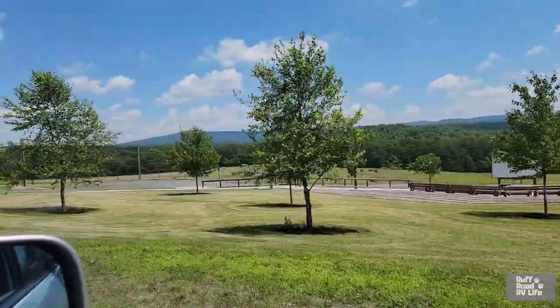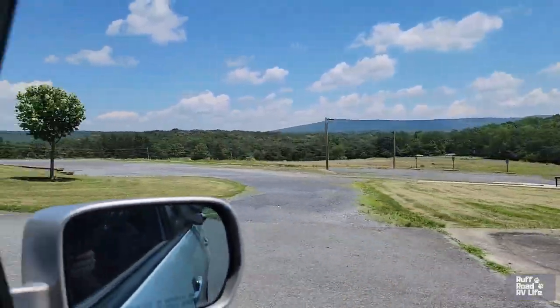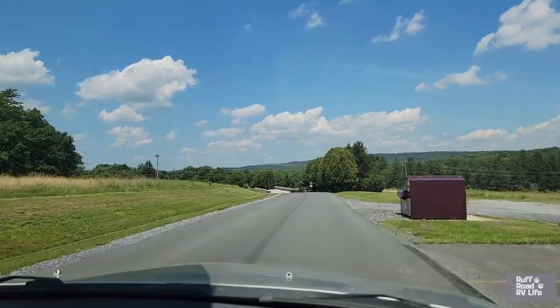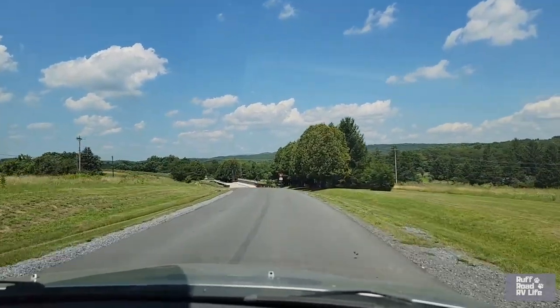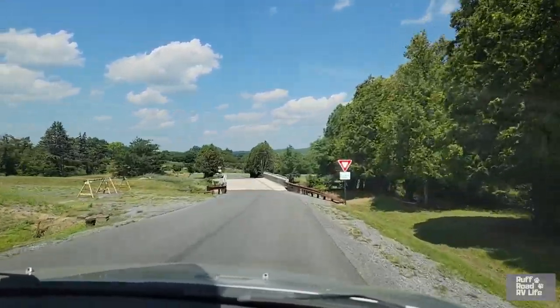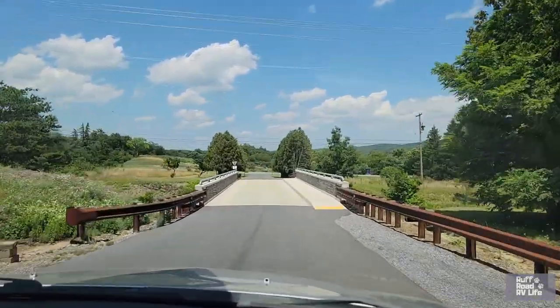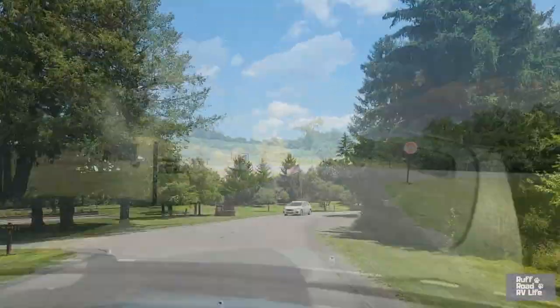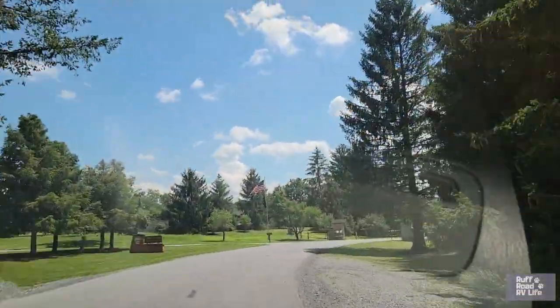And this brings us back to the beginning. And that is a good look at the campground and what you can expect if you stay here at Shawnee State Park Campground. Now, what else is here? Well, it's a big park. Come in right there.